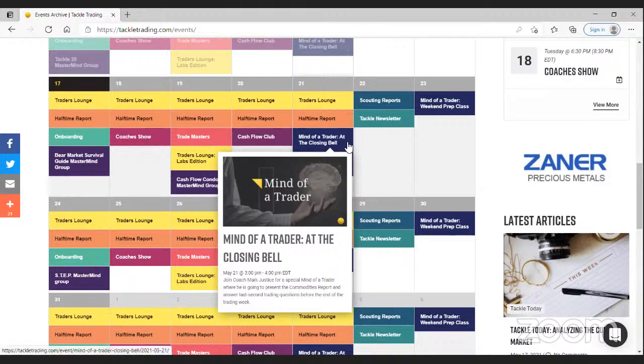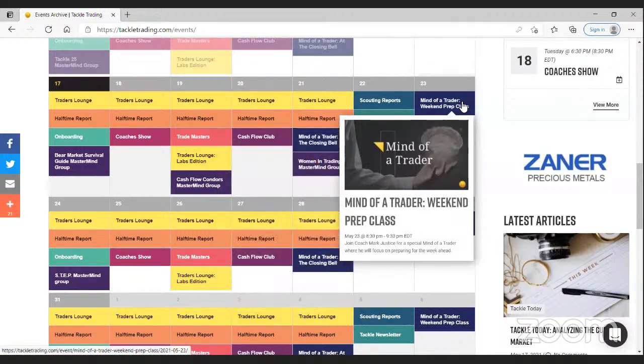And then on Sunday nights at 8:30 Eastern, Coach Mark also does a weekend prep class. Had a few hours to digest the futures open, and based off of all of that, going into the very early part of the week, let's put together a little bit of a game plan and bounce ideas around that side of things as well.